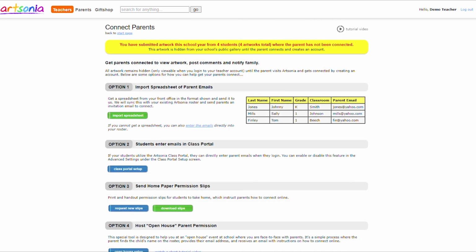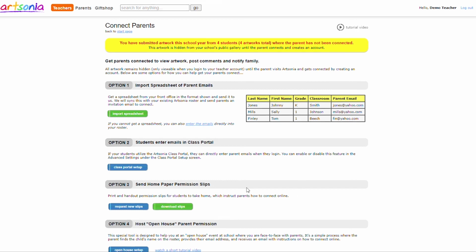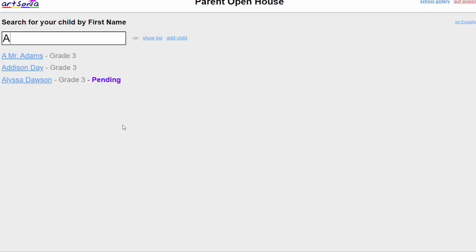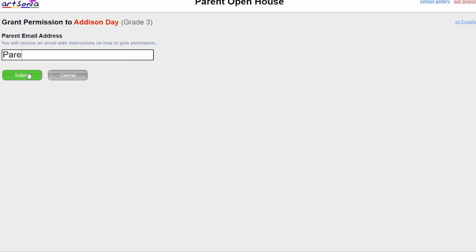Another way to connect with parents is to use the Open House tool. This is helpful when you have a parent night event or an open house at your school. Teachers can start an open house session on a computer or tablet in their classroom. Parents can then find their student's name on the list and add their email address.